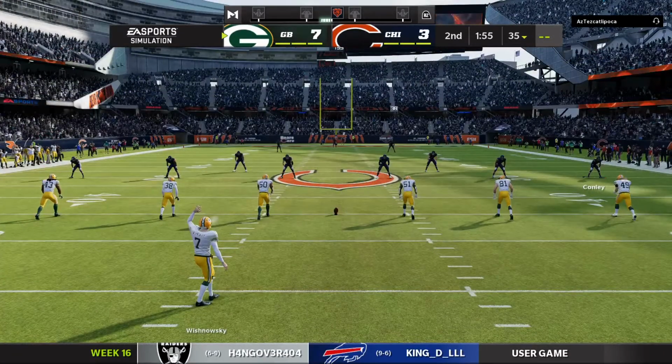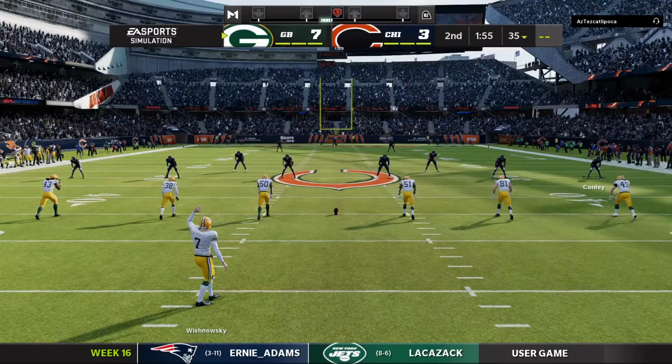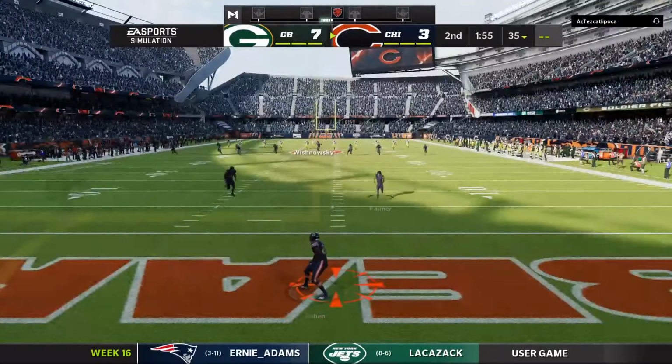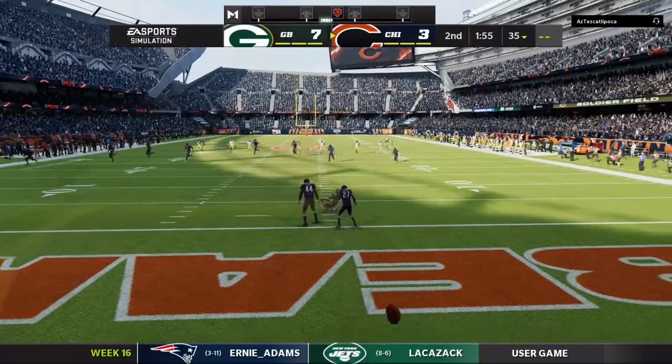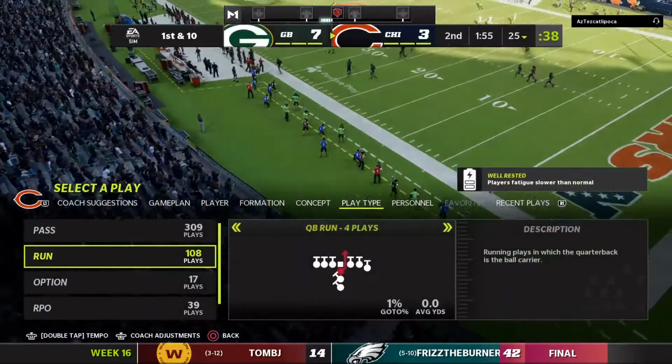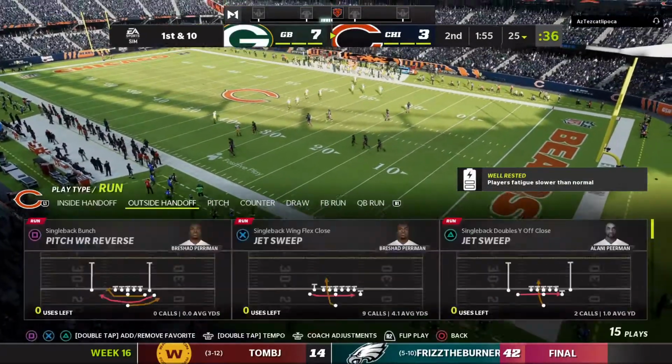Mitch Wishnowsky set to kick off. Here is Wishnowsky to boot it away following the touchdown. And that one will bounce out of the back of the end zone, so we will start here at the 25.